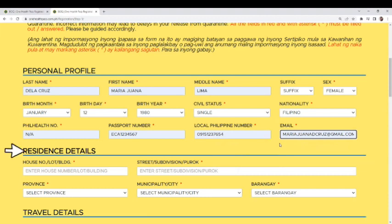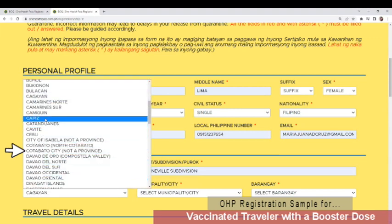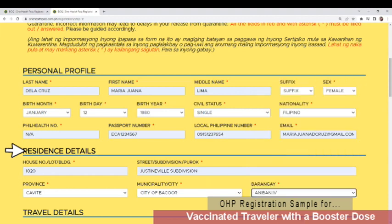Yan po, tapos na po tayo sa personal profile and then we go to the residence details. Ito po ay para sa mga OFW. So, ang mangyayari po dito, ilagay nyo lang po yung house number po ninyo, street, subdivision or kaya purok, probinsya, pili lang po kayo dyan, and then municipality, at syempre, barangay. And that's it. Kompleto na po ang pangalawang details po natin na tungkol po sa ating tirahan.